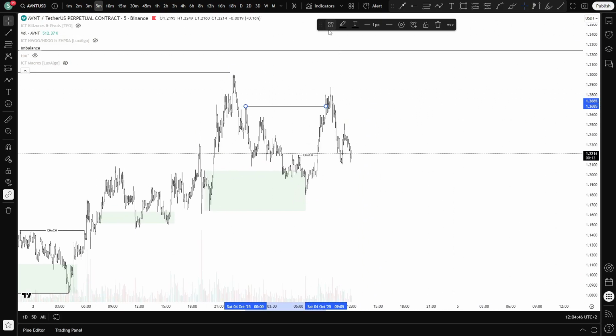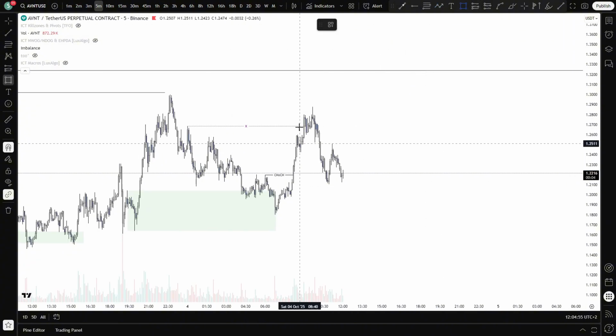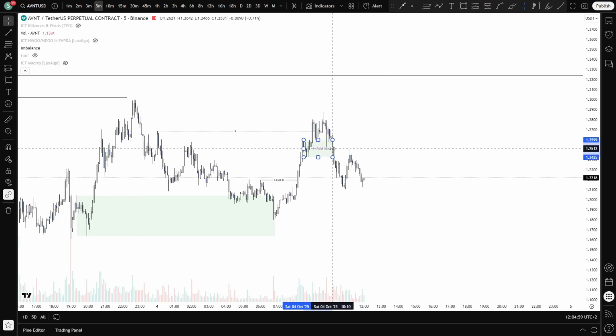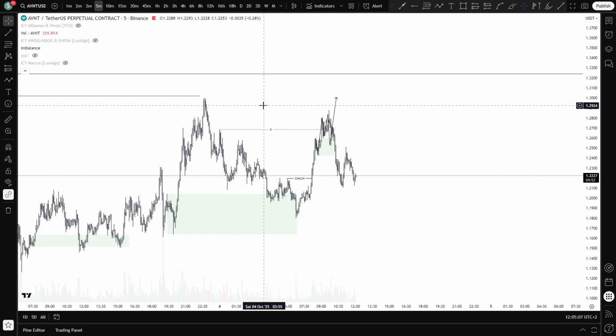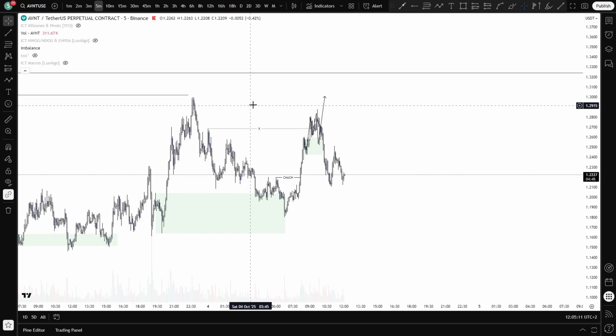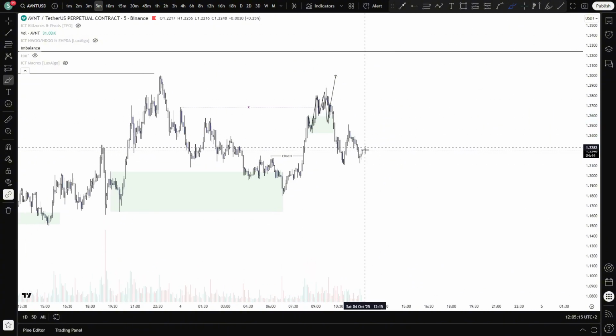Okay, we can see we take out liquidity. We have a really nice pullback in here. So if we're going to be bullish, we're going to hold this pullback to trade higher. But we can see that we try to use it, but can't trade towards our high, indicating that we probably still have not taken out enough liquidity, or once again have to take out local built-up liquidity.